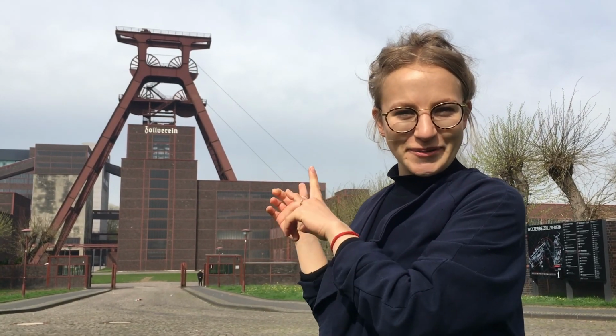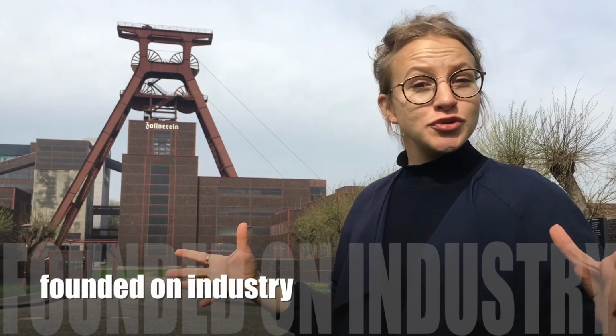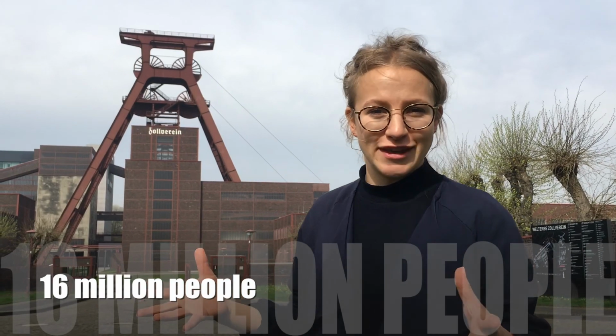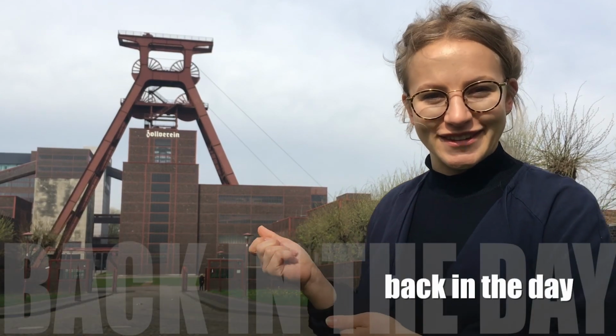Welcome to Essen Ruhrgebiet. It's an area here in Germany that was founded on industry, and it's a huge area with 16 million people living in it. And just behind me is the Zollverein, where they used to mine for coal back in the day, and now it's a World Heritage Site with a lot of culture, museums, cultural festivals going on. It's a really cool place.